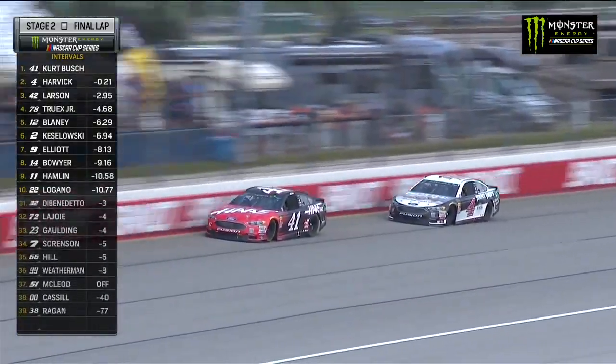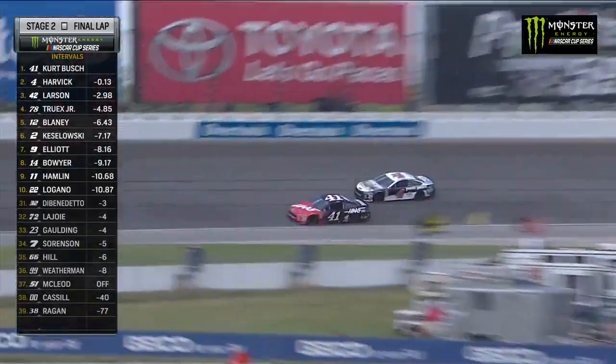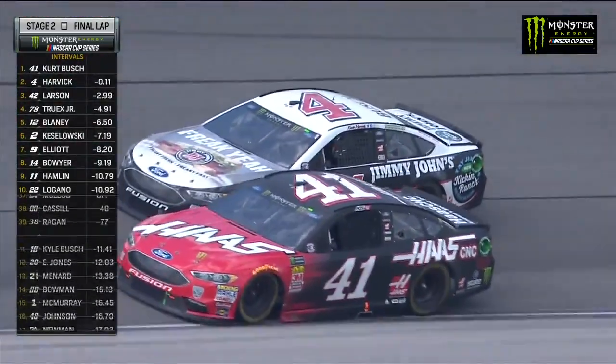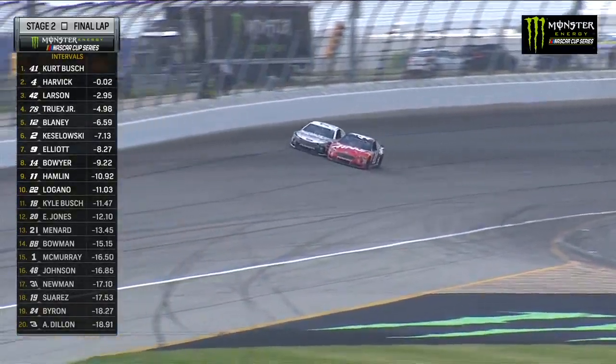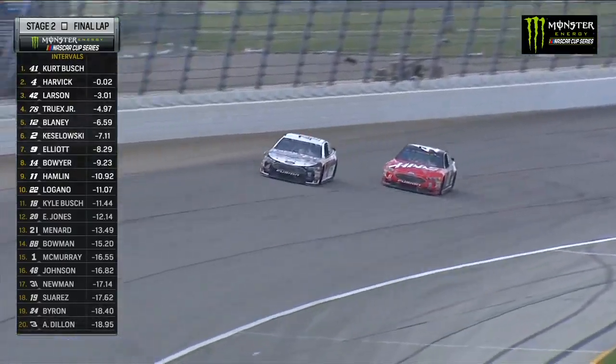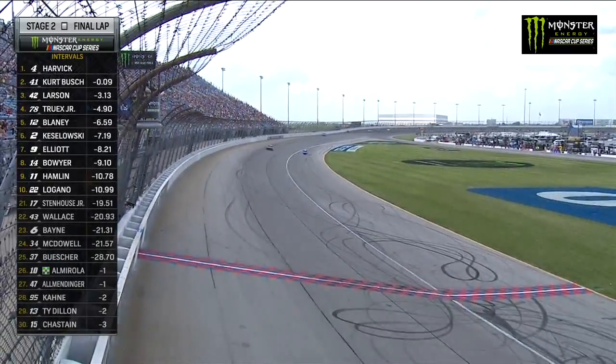It'll be a great battle as they go through 3 and 4. Kurt Busch is going to be able to hold off Kevin Harvick. No. Through the middle of the track. He ain't. Harvick, momentum. Can he keep it up? The Ford takes him all the way up to the wall. And Kevin Harvick's going to win.